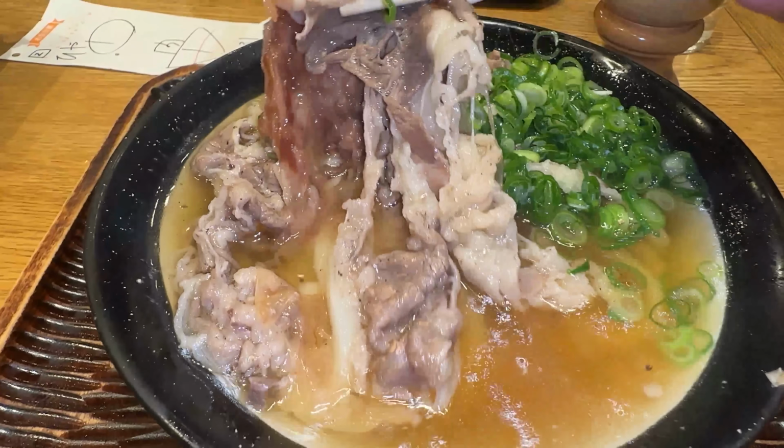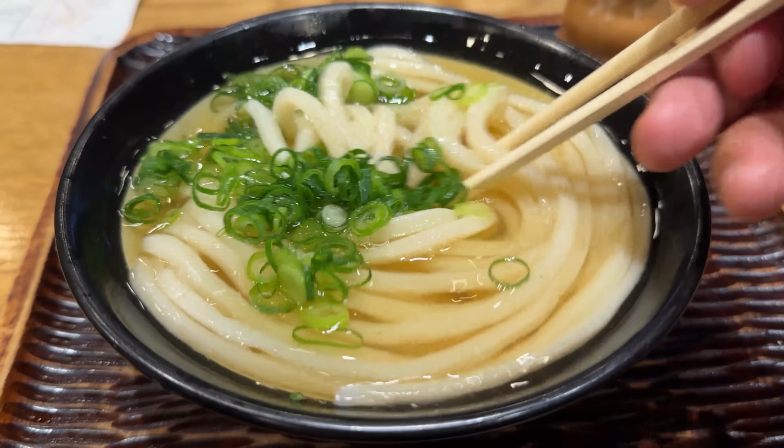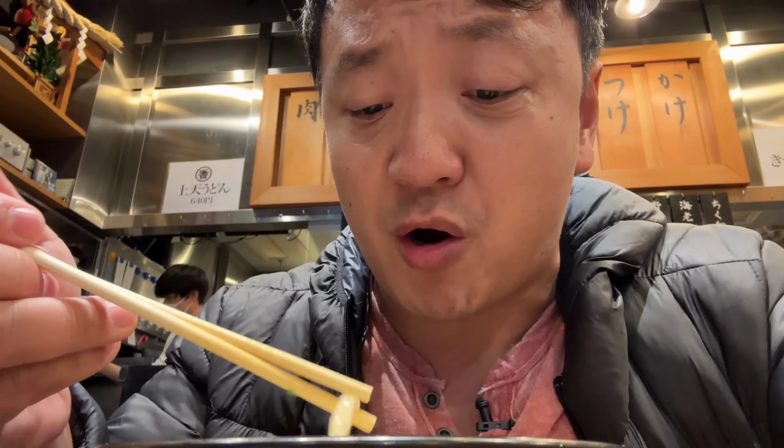I feel like the last dish, I like the broth more than the noodles. When the noodles are chewy, they are not nearly as chewy as these. These are super springy. I feel like Spider-Man could use these to shoot out of his web shooter. It's so elasticy and smooth. The noodle is 100% the best part of this dish.